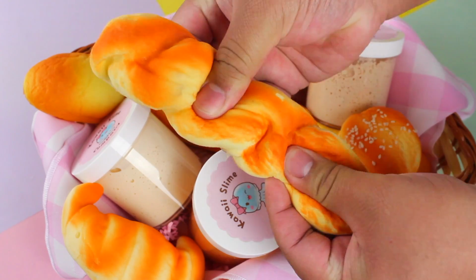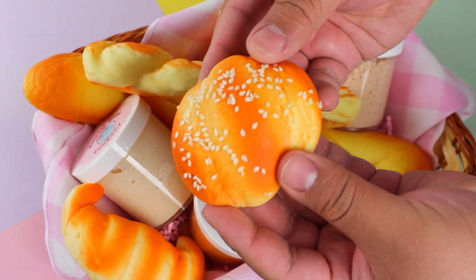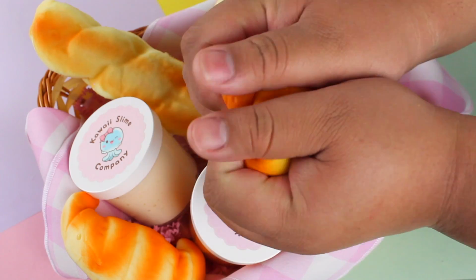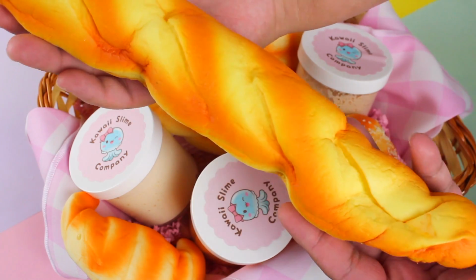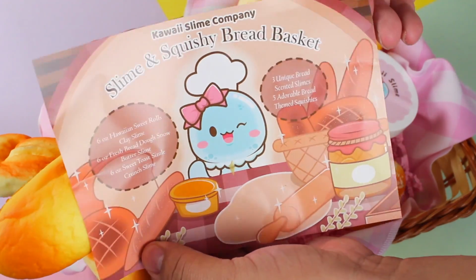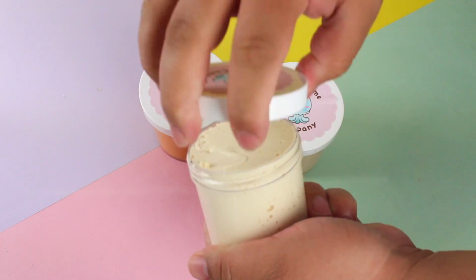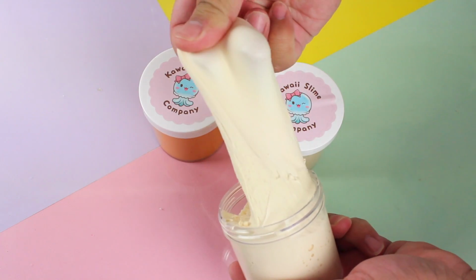Oh my goodness, it comes with three bread slimes and a bunch of bread squishies, which when you open it right away, it smells so, so good just because the squishies are scented. And I really love the scent of squishies, and it has like a particular scent. I don't know if it's just me, but I really love that scent. I loved all of the squishies, obviously, and it came with this little instruction sheet, what would you call it? It's just something that tells you like what you're supposed to get in the basket.